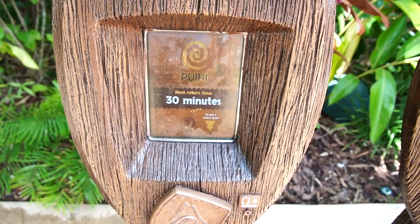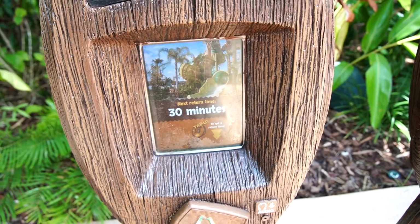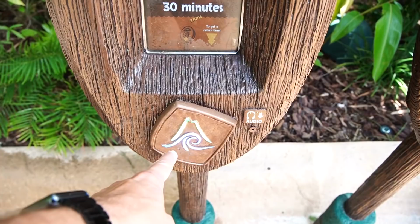I wanted to give you an example of a Tapu Tapu point that is not in a cabana. So, like I said, we can tap on any ride, but to do Puihi, you need to come to this tap point. And there's another three over here for Maku right there. So, if you want to ride either of those two, you tap here. Also, it should be noted that they do have a headphone jack if you need audio assistance.